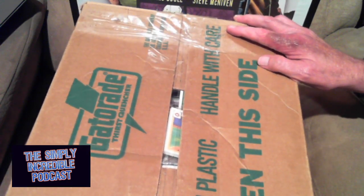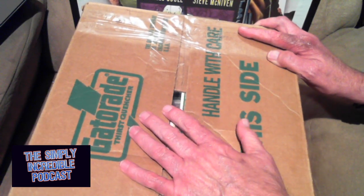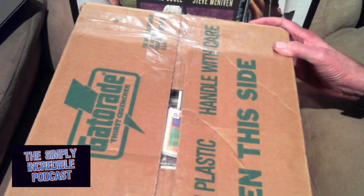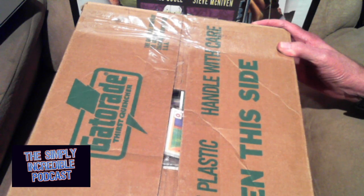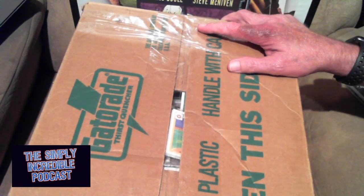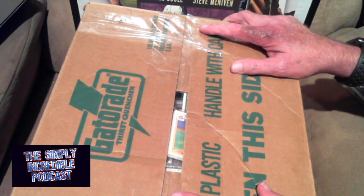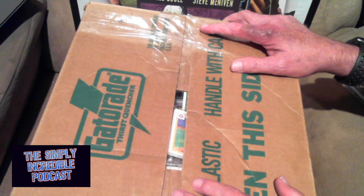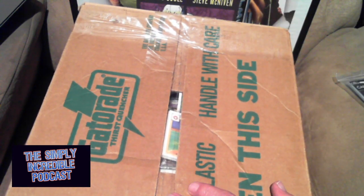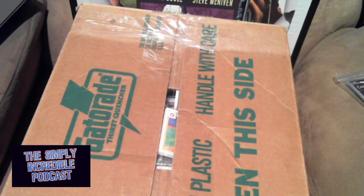I've got this gigantic box right here. It's a big Gatorade box, one of these boxes that holds 4 1-liter bottles. Old box. But one of my friends gave it to me, and it is jam-packed full of trading cards. Now, I don't know if it's all baseball, a mixture, or what, but he said he was getting rid of it, and if you want it, it's yours.